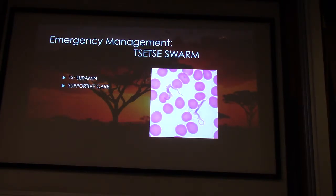Posterior. It's basically used for this and river blindness. Those are the only two treatments or uses that I saw for this. And this is what it looks like on a blood smear, which is real nasty, but it has flagella.